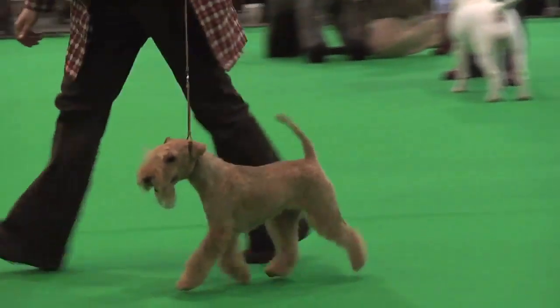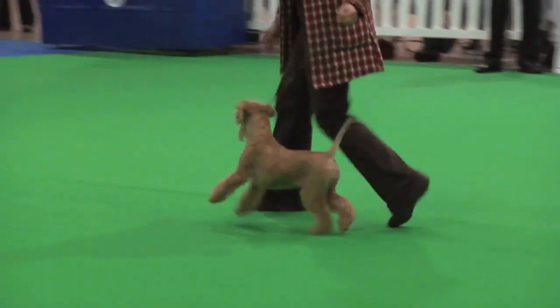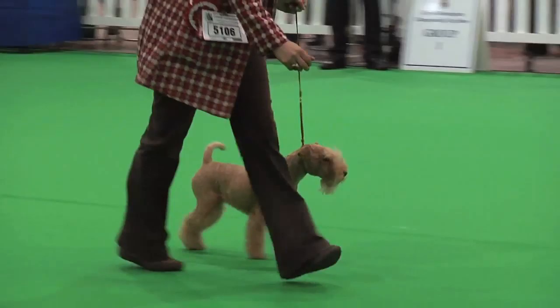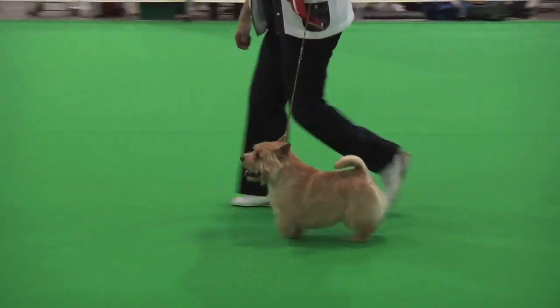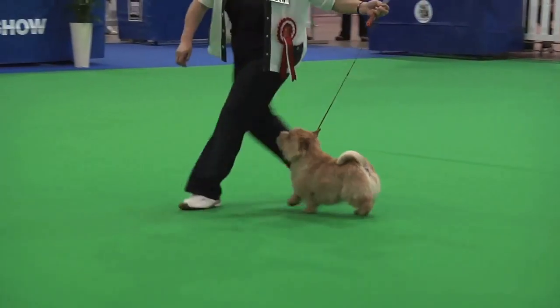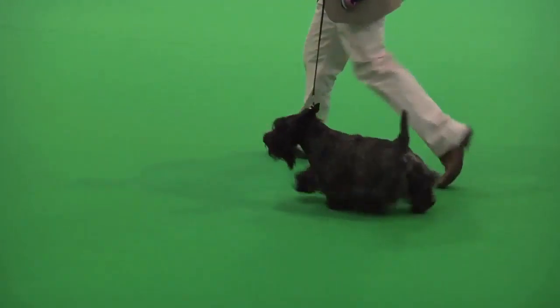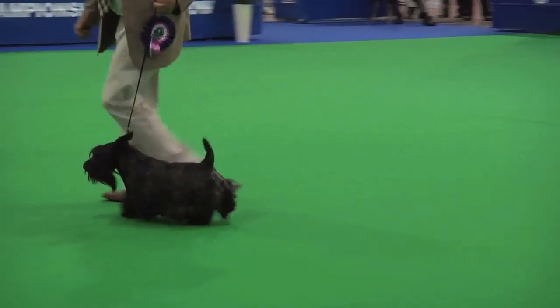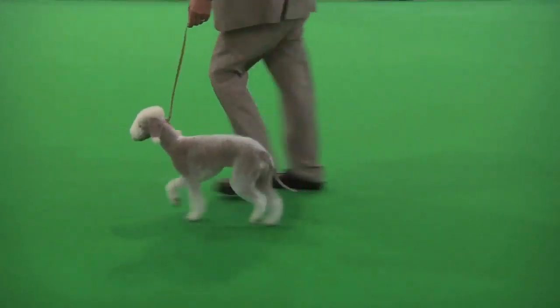The Lakeland Terrier. The Norwich Terrier. The Scottish Terrier. And finally, the Bedlington Terrier.